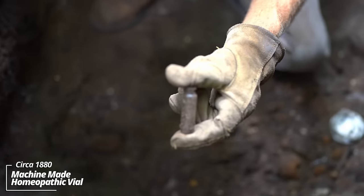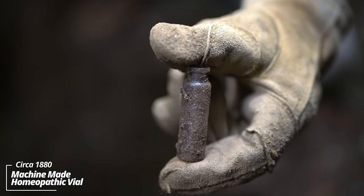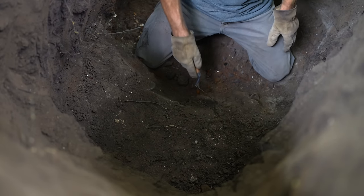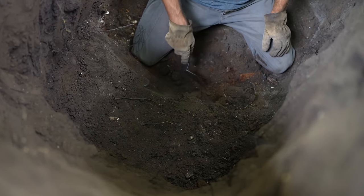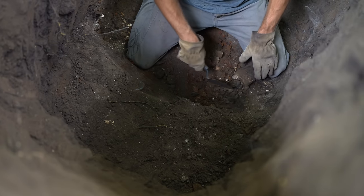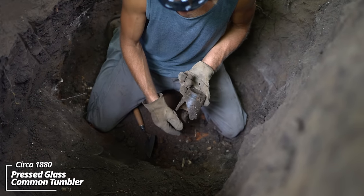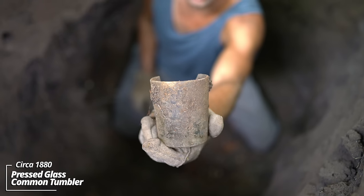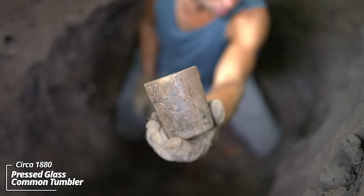Another little homeopathic vial, same style. This pit's getting deep. It's still giving. Let's see here. Got a broken drinking glass. It looks like it was for alcoholic drinks, maybe liquor of some sort.